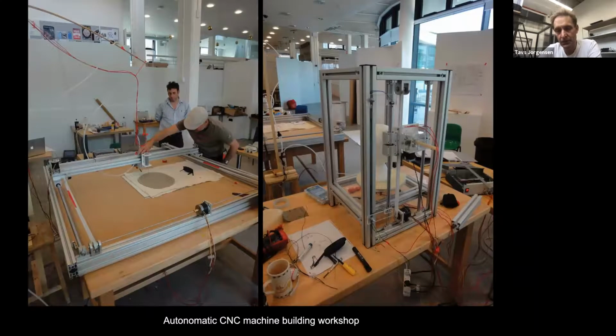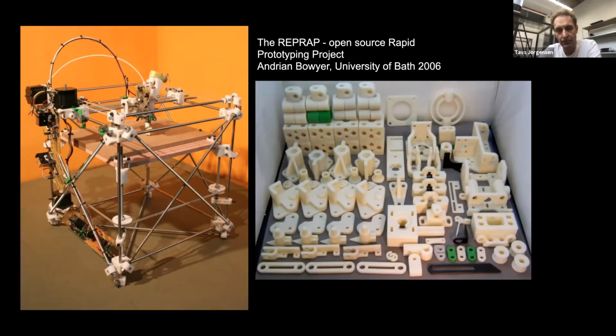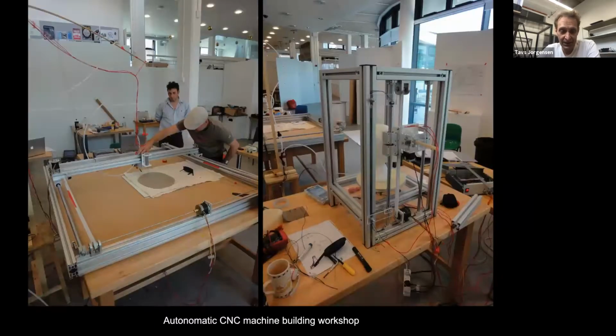This project, the RepRap project, happened while I was at Falmouth at the Autonomatic. We were quite spoiled there. We had EU funding. We bought lots of expensive 3D printers and CNC milling machines, but the RepRap project happened while we were there, and we were slightly behind the curve because we had the funding to play with these things where lots of other people didn't. All of a sudden, people were making their own 3D printers and advanced CNC machines, so we had to catch up, and we started looking at it.